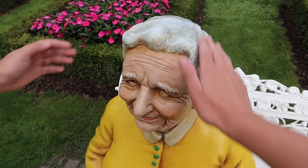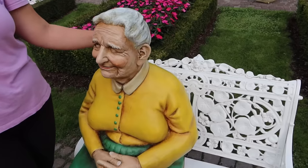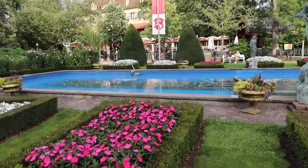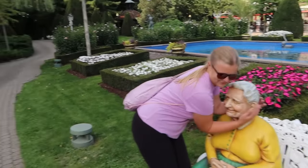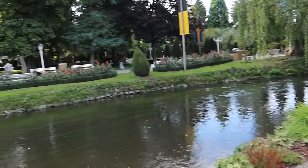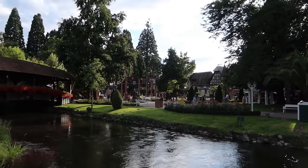Oh, thank you. Isn't it always nice to see Mary down here? It wouldn't be a visit to Europa Park without coming to see her, and the beautiful Castle Balthazar just there at the back. Absolutely gorgeous. Mary even gets a cuddle from Charlotte just there, to bring us to the end of a magical day here at Germany's biggest theme park.